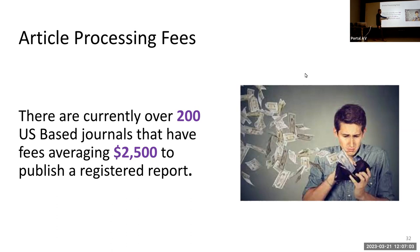But this is also something to think about in your future as you're looking to do research, as you're looking to do grants in your grant application, making sure that you can account for these publication fees that you may have. Amanda, I think UCLA does help, right?